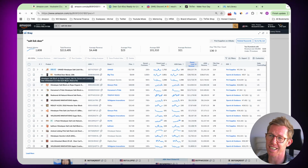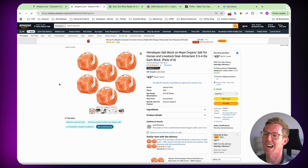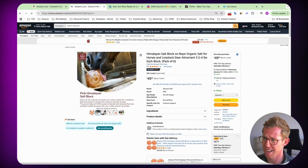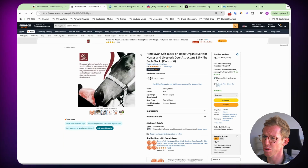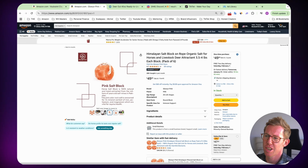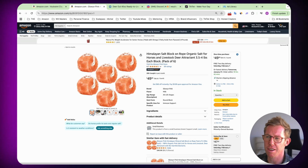If we look at this listing, pretty basic, I think you can agree. We can see they've got 6 images. They haven't got a video, so they're not taking advantage of that. And they're aiming it at horses and deer. But you can see here, super simple. I mean, look, they're doing okay with this. A lot's left to be desired, in my opinion. You can definitely improve this a lot.